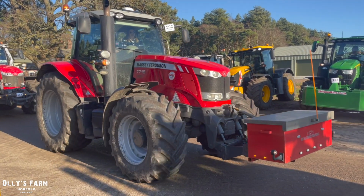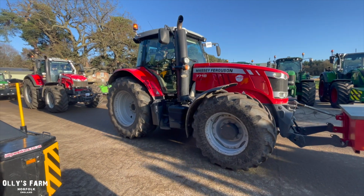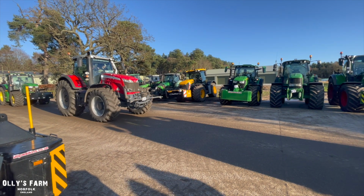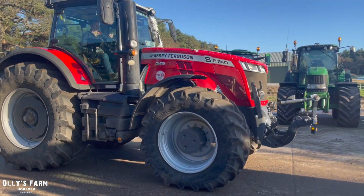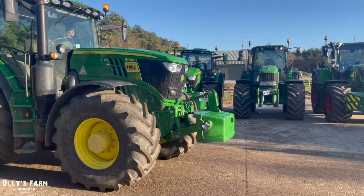We've got this Massey Ferguson 7718, not too dissimilar to the one we demoed on the channel a couple of years ago. Really great tractor, got the C-Seal engine, AdBlue as well, and then behind that we've got an 8 Series Massey, which I think are really underrated tractors. These actually look really, really good, and I'm sure in the field, pulling a big 20-ton muck spreader or put on an 8-furrow plough, they probably do bloody well.